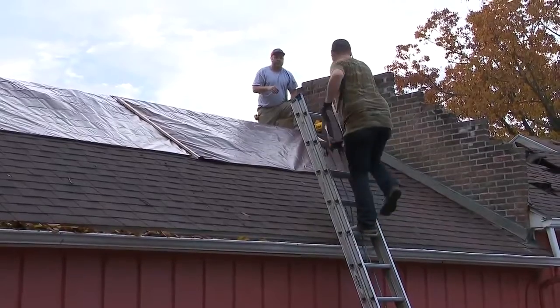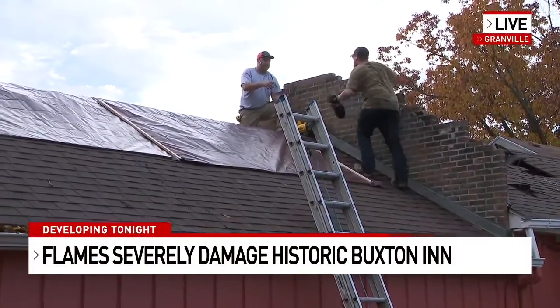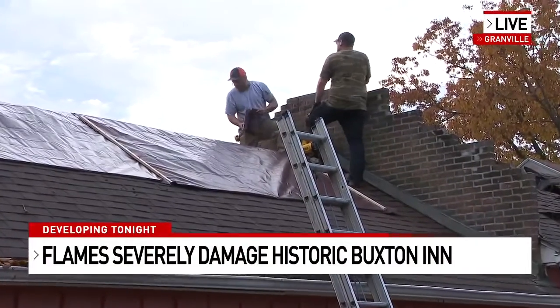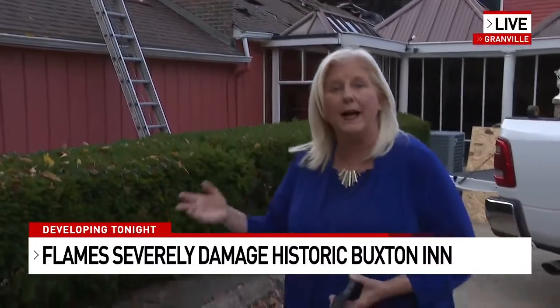And back out here live, you can see workers trying to put tarps up over the holes in the rooftop here. Now, no ghost tours are scheduled here tonight. Owners say they're happy to add the fire of 2022 to their lists of legends. For now, we're live and on your side in Granville. Luann Stoya, ABC6 News. Luann, thank you.